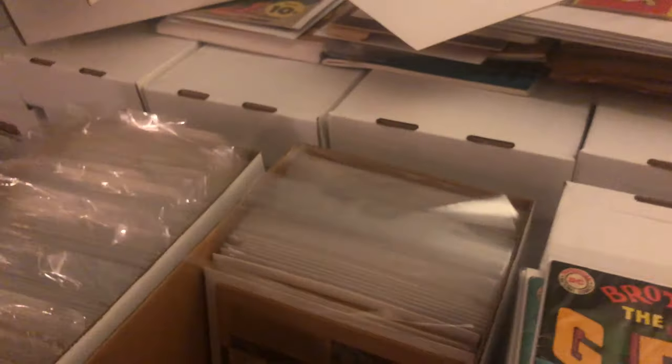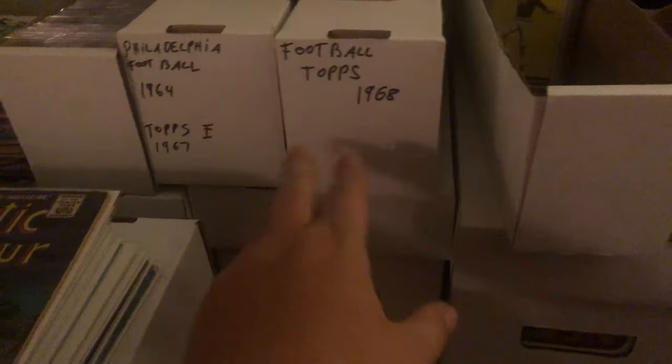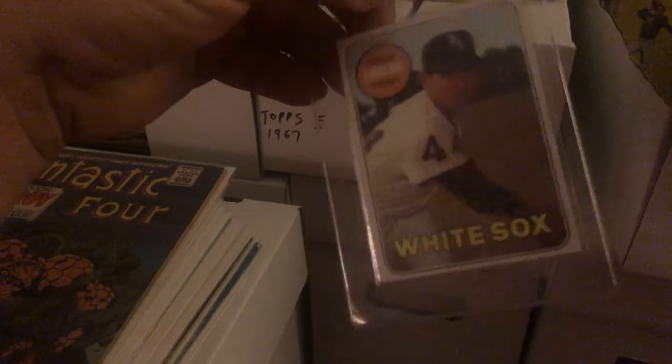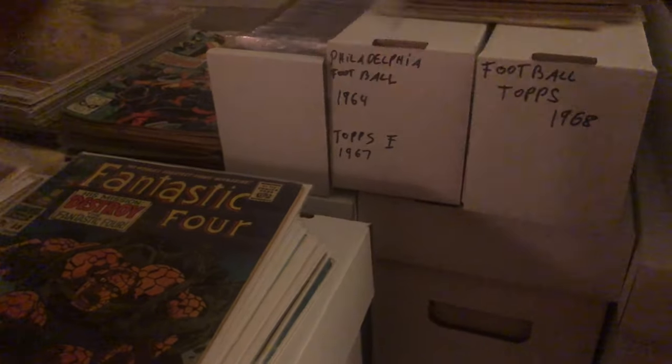I got a whole box full of 68 Topps, 67, Philadelphia 64. And this is baseball. This whole box right here is 69 baseball.